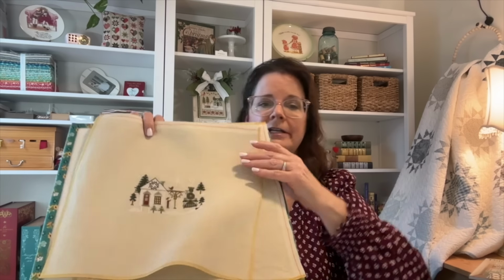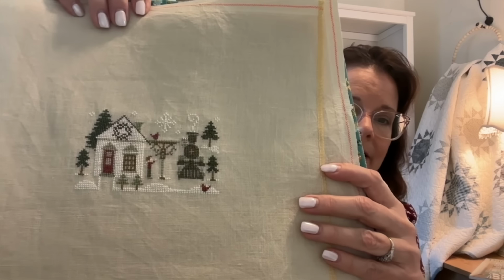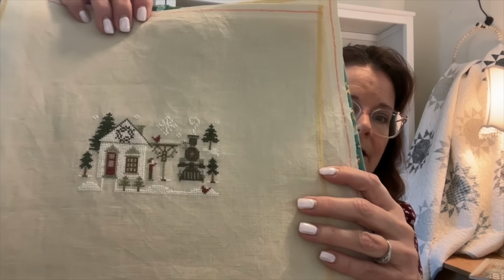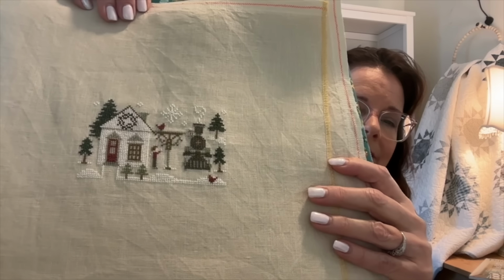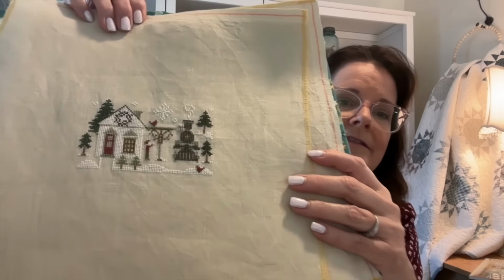So I did Main Street, and I started Main Street after Christmas. I wanted to start it on my dad's birthday, which is Christmas Eve. He loved trains, and I thought this would be just a good little memory. So it's really cute.